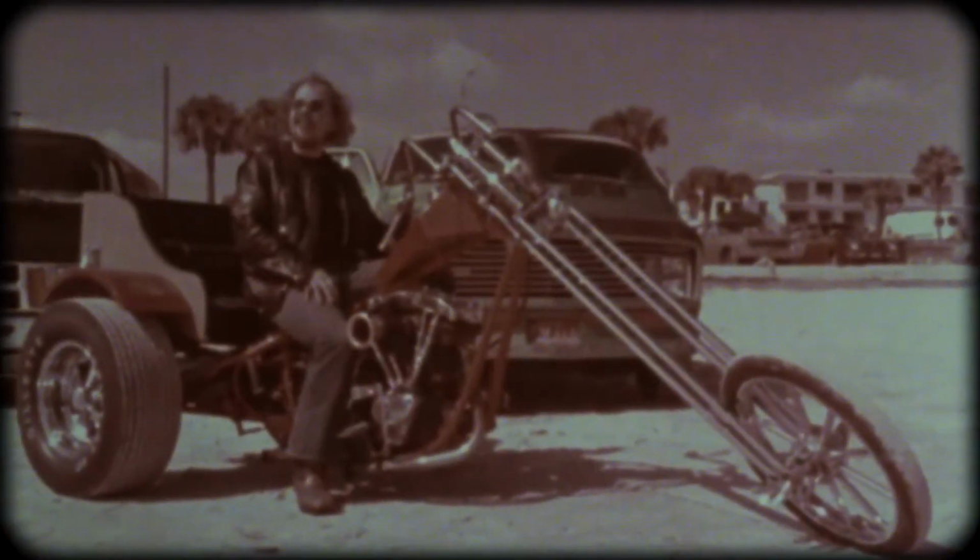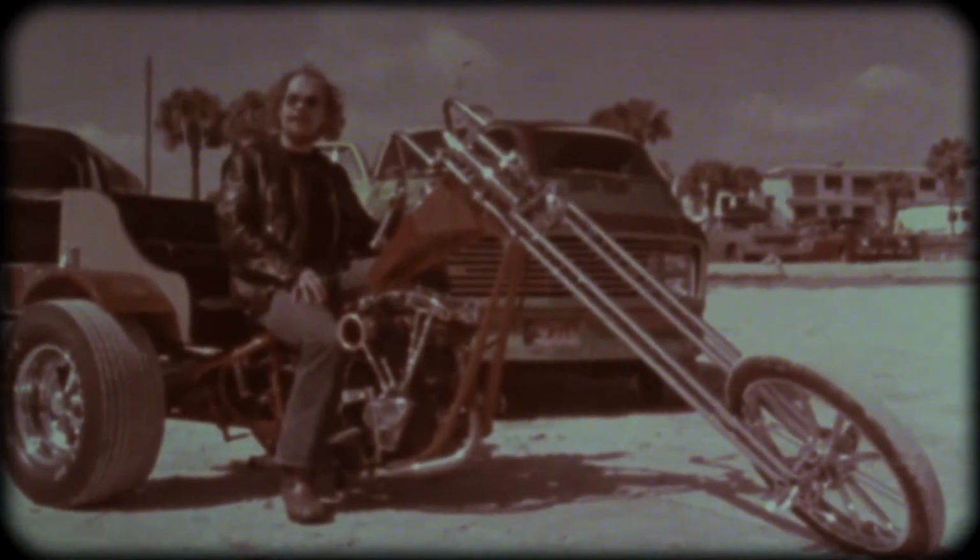The other interesting aspect of trike history within our company is there's very much a trike presence in this sort of counterculture expressionism of the 1960s. If you think about choppers and custom motorcycles, trikes very much occupied a space in that subculture.